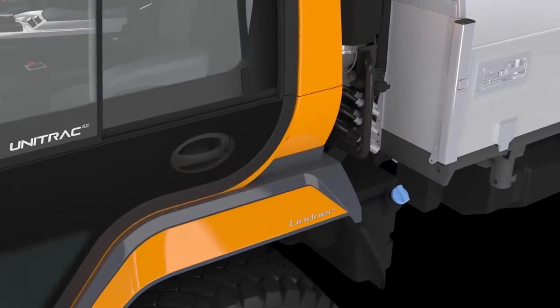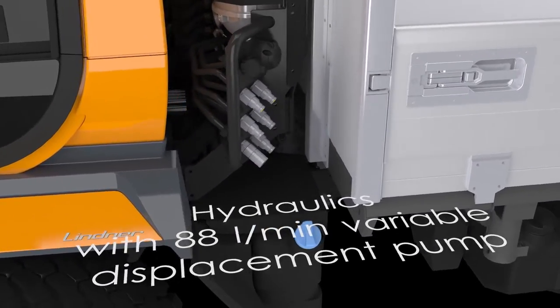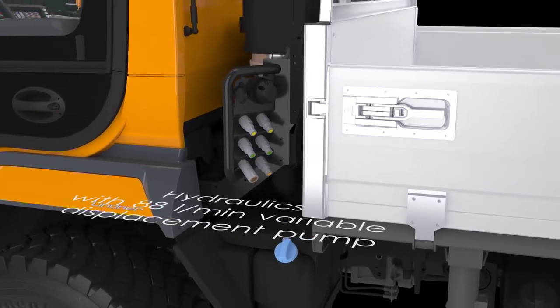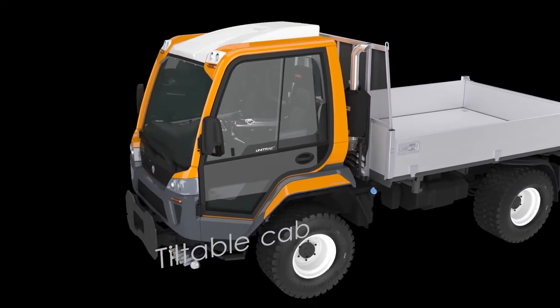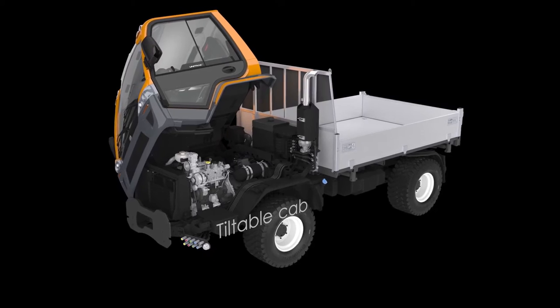The high-performance hydraulic system with variable displacement pump delivers 88 liters per minute. All oil circuits in the working hydraulics can be conveniently controlled with the joystick. As is customary for the Unitrac series, the cab of the new 112 LDrive can be tilted by 50 degrees without using tools for maintenance.